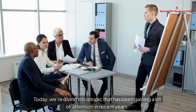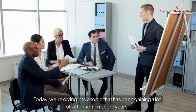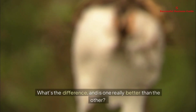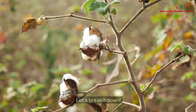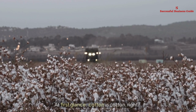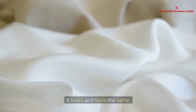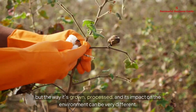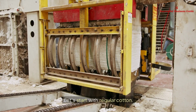Today, we're diving into a topic that has been gaining a lot of attention in recent years: organic cotton versus regular cotton. What's the difference, and is one really better than the other? Let's break it down. At first glance, cotton is cotton, right? It looks and feels the same, but the way it's grown, processed, and its impact on the environment can be very different. Let's start with regular cotton.